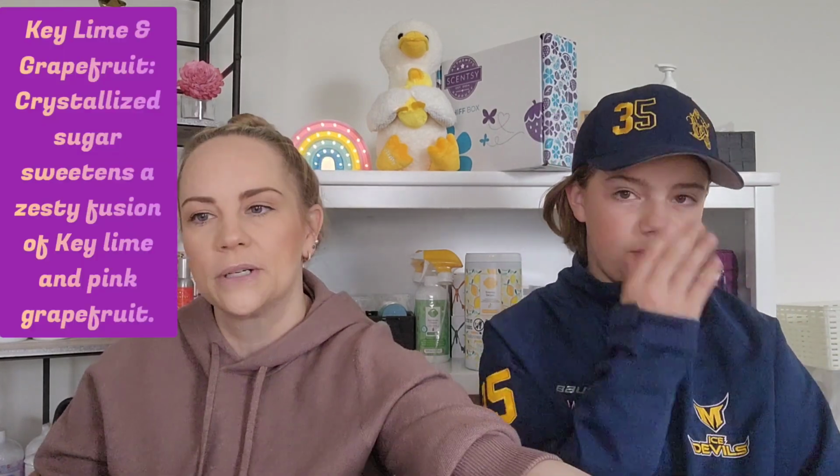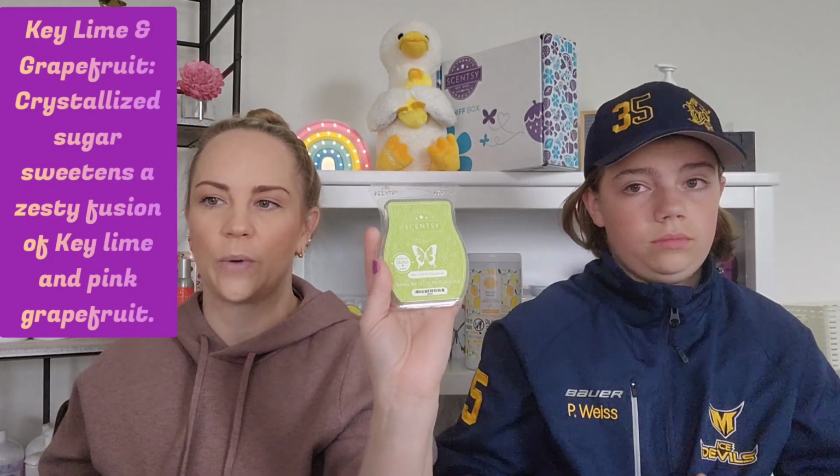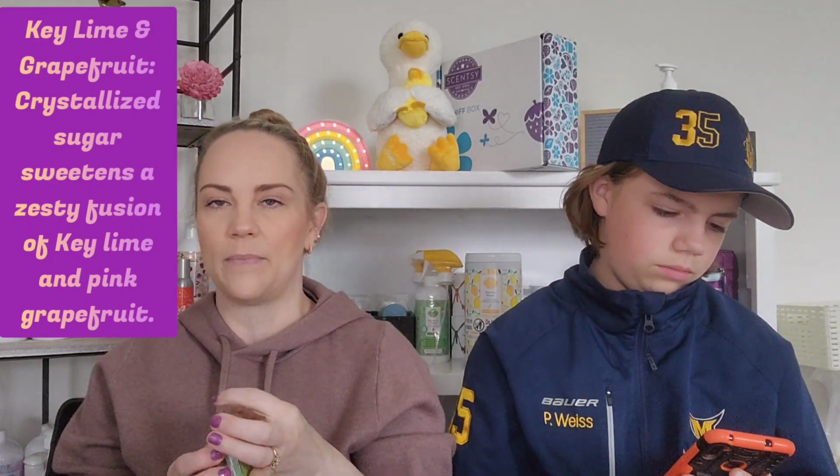Okay, and then the last one, if you got a whiff box last month, you already got a sneak sniff of this. This is key lime and grapefruit. It is crystallized sugar, sweetens a zesty fusion of key lime and pink grapefruit. Mmm, so much key lime. All right. These are my rankings.